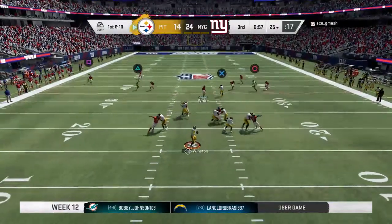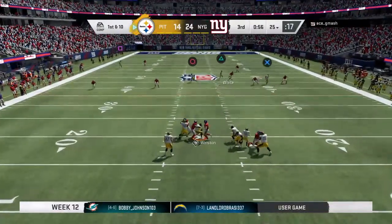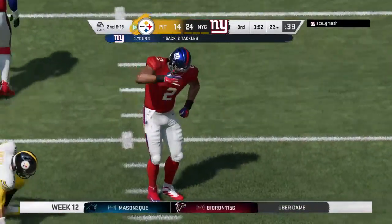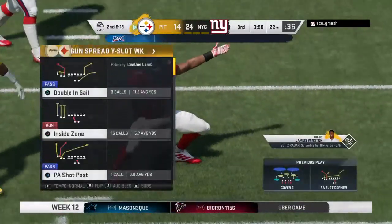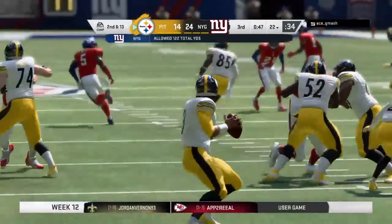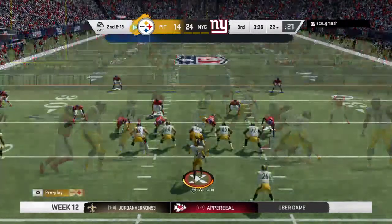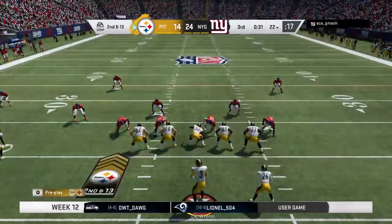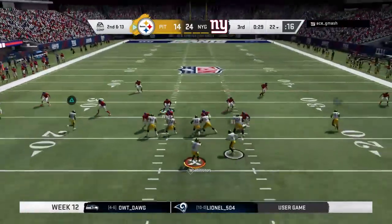Trying to shake off the interception from the last drive. He'll look to throw. Nowhere to escape, and he goes down. Great job defensively. I think he was trying to go through his progressions, find someone to get rid of the football. Before he knew it, he was on his back. So that just brings us right back to what you said in the beginning. A great job defensively. Nowhere to go with the football. That led to the sack.